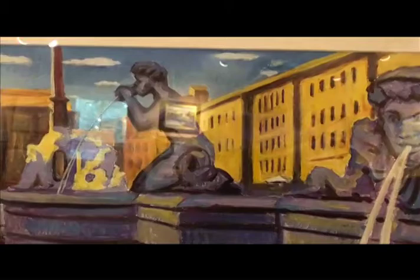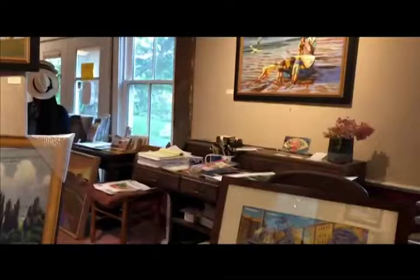It's of Piazza Navona, another great group of Bernini statues right in the middle of Rome, this wonderful piazza, Piazza Navona. So that's my commentary on fountains in Rome and elsewhere.